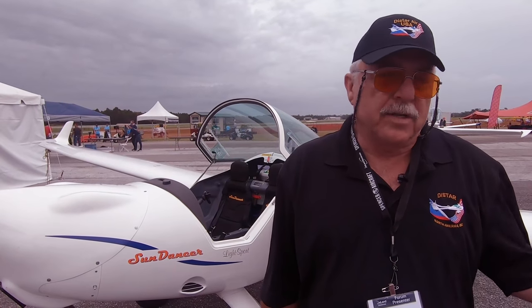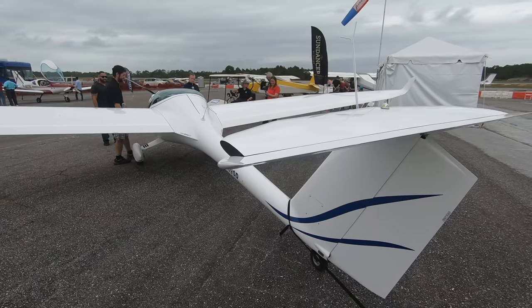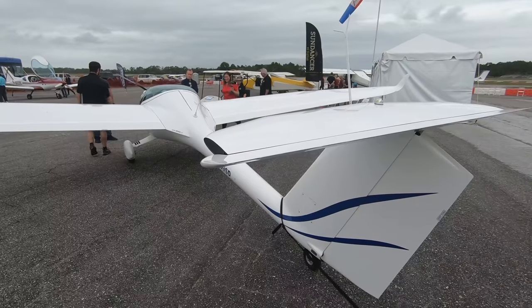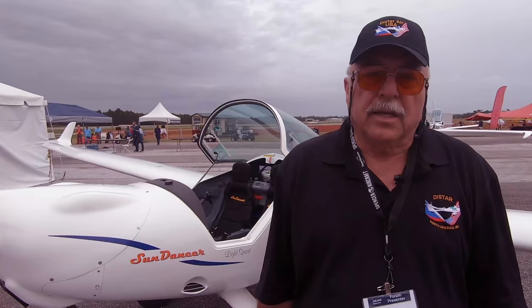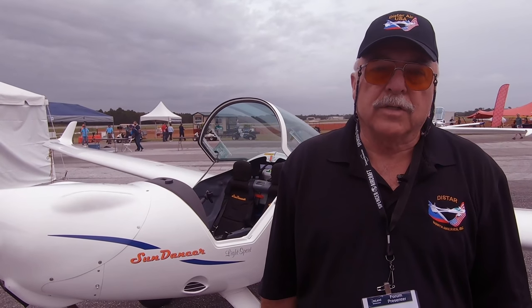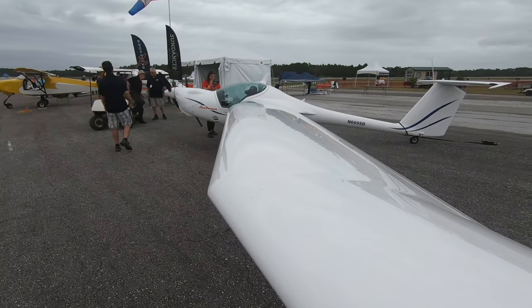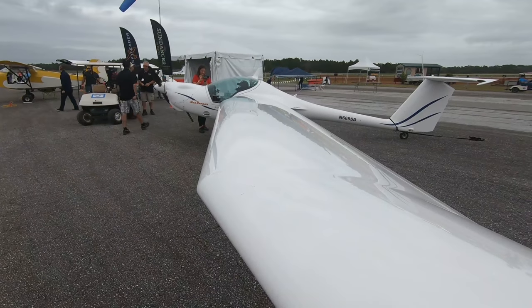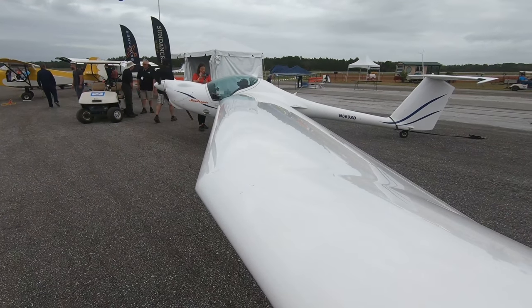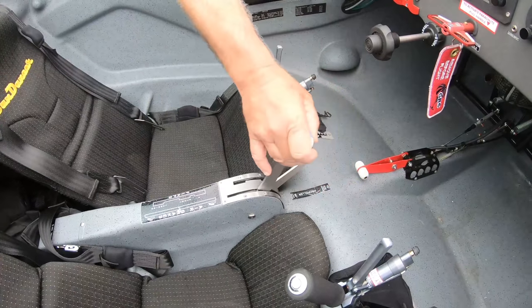And so what you find here is you have a new tail section. All the tail feathers are new and improved. The layup is under different guidance. And there's a few aerodynamic changes to the fuselage that are really very subtle, and you wouldn't know where to look to tell the difference. But this motor glider is far improved. It also has a polyurethane finish. They no longer use the gel coat.